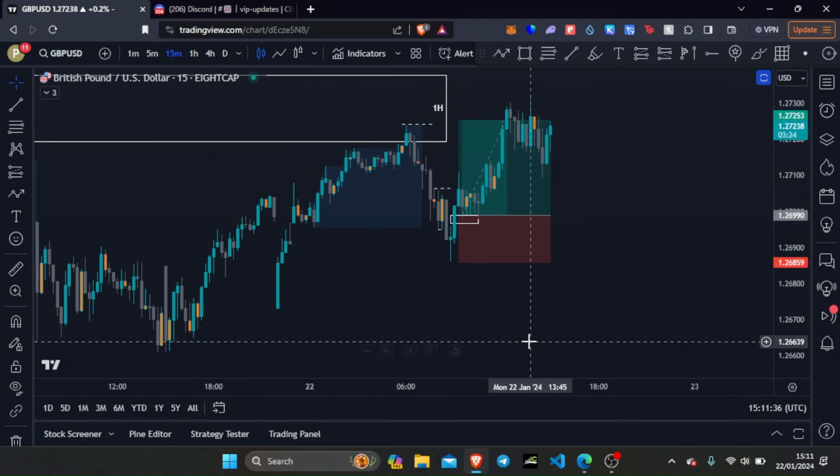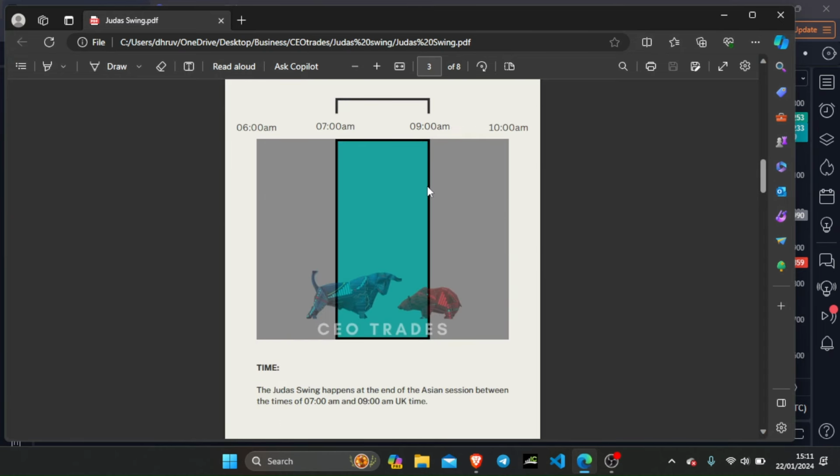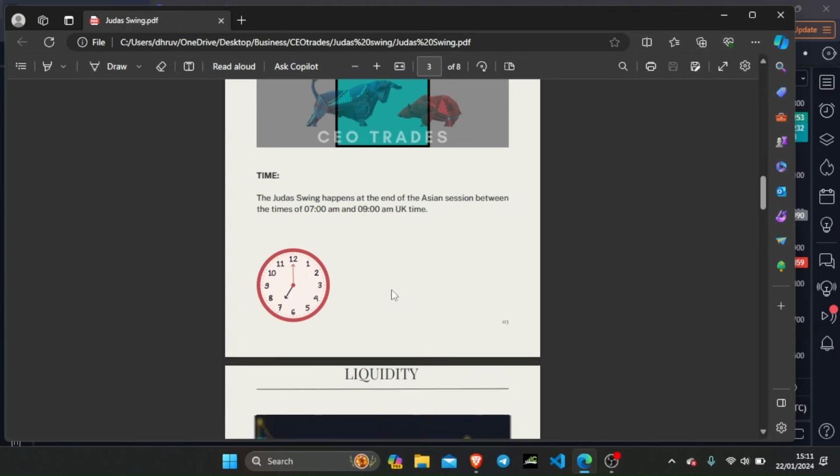So once I understood this, I then went on to step number two, which is identifying my time. Now, the Judas swing happens at the end of the Asia session, and that is between 7 a.m. and 9 a.m. UK time. So this is the time window that we are actually going to be looking for trades.